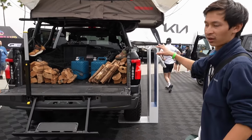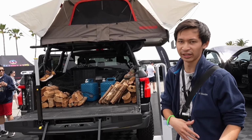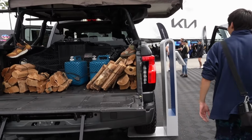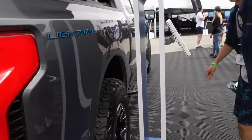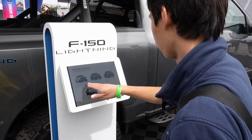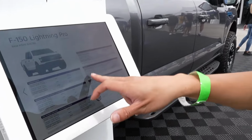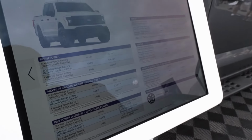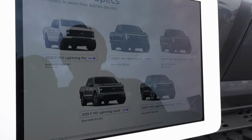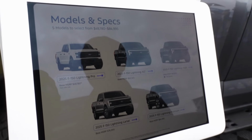Again, this is running off of electricity. So basically, you're not running off of gasoline or diesel. It doesn't have the hybrid option, I believe. Let's see. It does not have the hybrid option, so F-150 Lightning Pro, let's go with that. Yeah, it's not hybrid at all, but these are all the specs that you can see right here. These are 18-inch wheels, and they range between $50,000 to almost $85,000.